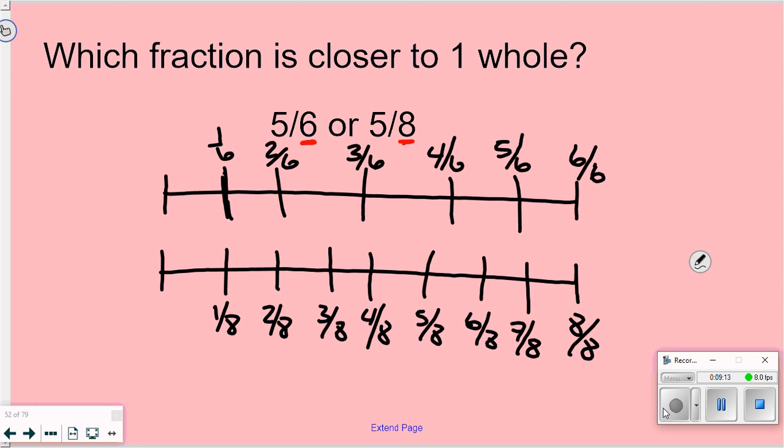because it's one jump away. Yeah, it is 1 jump, even though it's a pretty big jump. Right, bigger than our 8s. Still, 5/8 is here and 5/6 is here. What do you mean by the bigger jump? All of my 8 pieces are smaller than my 6 pieces, but I still had to take more jumps. They were just littler jumps. The 5/8 is 3 jumps away from 1 whole. Exactly. And then 5/6 is 1 jump away. Exactly.